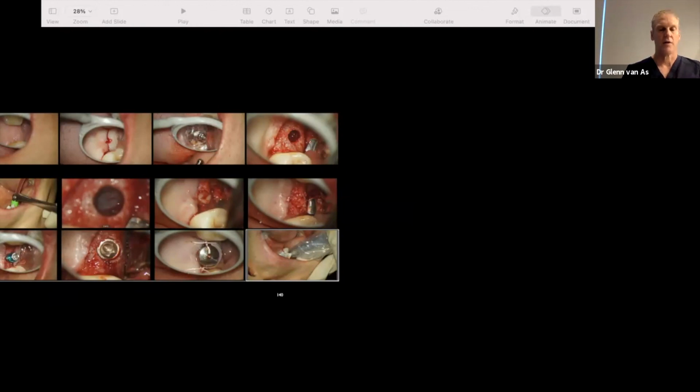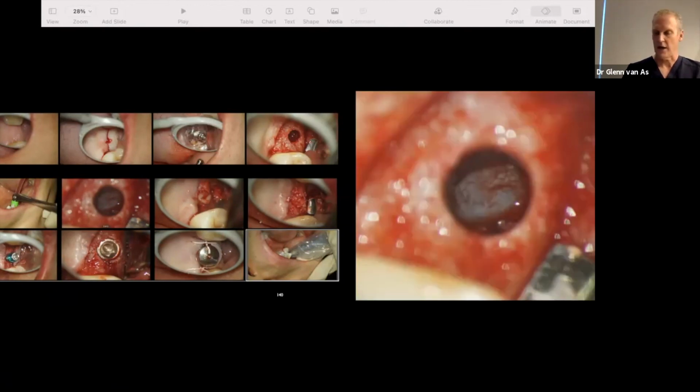And then we're using the laser on the bottom right for 80 seconds again to try and decrease the swelling and discomfort on that upper right osteotomy site.